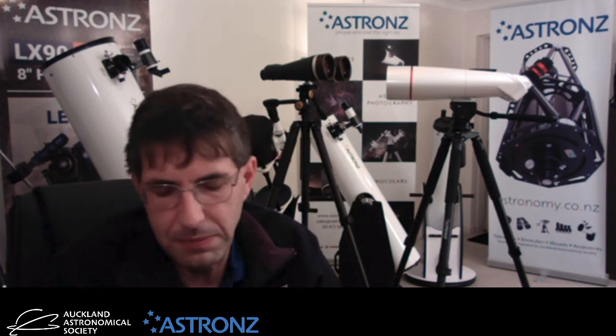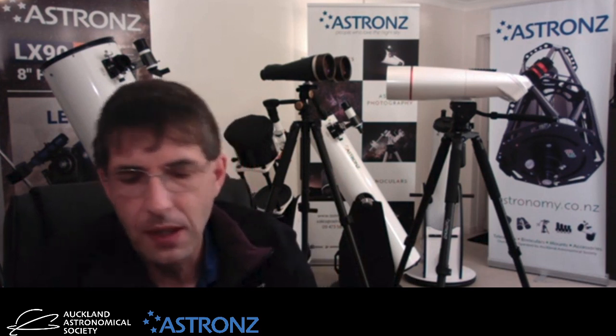With a big pair of binoculars, you have to start tripod mounting. So magnification is not always helpful. It's the aperture of the lenses that lets you see the detail.